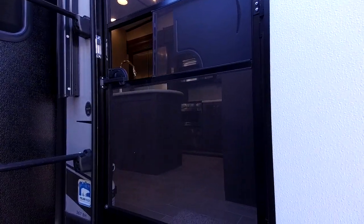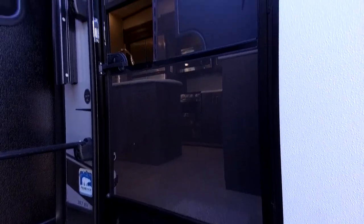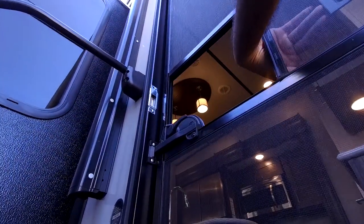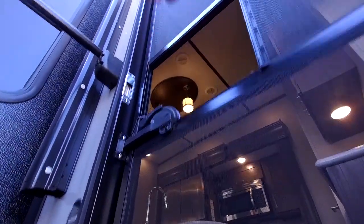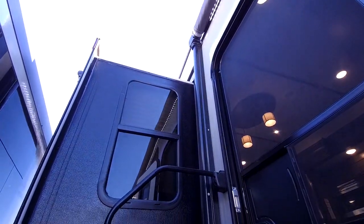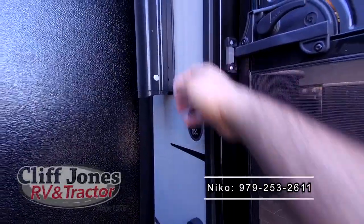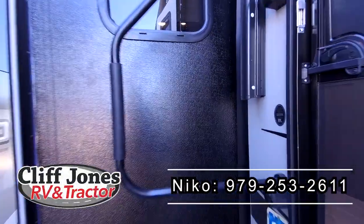It does also have a screen door here, so if you want cross ventilation, you can have the windows open, have the fans open, and have this open. It does have this little slider right here that you can close to keep bugs out. That way you don't get bugs inside your camper. I'm sure your granny would appreciate that as well. What she was saying was, this has a huge door handle. Some RVs just have a tiny little plastic handle, but when they say extra large, they really mean it.